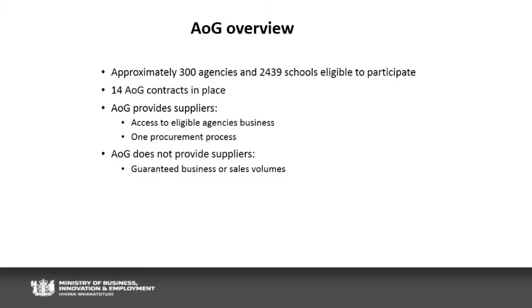The RFP is very clear on this, so I won't go into too much detail here, but effectively these agencies, about 300 of them with just under 2,500 schools, are eligible to participate in our contracts. There's a whole of government direction which will take effect on the 1st of February, which will broaden the 29 plus 4 agencies that it is mandatory for them to participate in our contracts out to about another 103 from the wider state service. That's a change which is coming up. But as I note here, it also includes schools, universities, polytechs, SOEs, and councils as well. They are able to participate in our contracts.